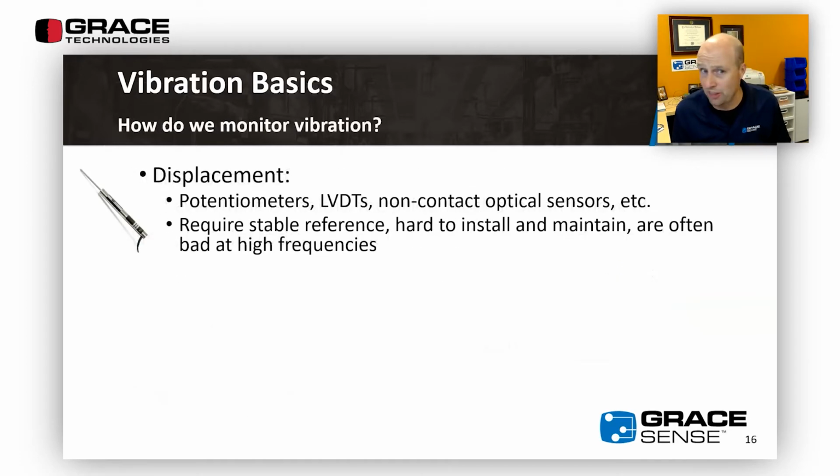So how do we monitor that vibration? Well, there are a lot of different ways. If we wanted to get at the absolute displacement of that pillow block bearing, we would have to deploy something like a potentiometer or a linear voltage displacement transducer. There are a lot of non-contact optical options here.